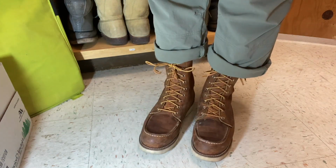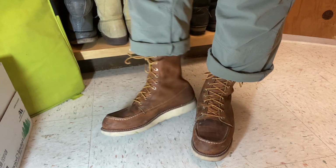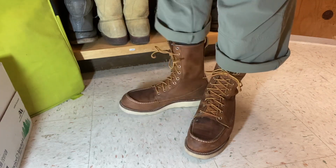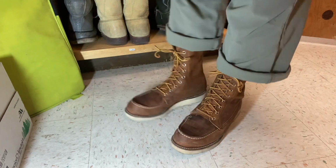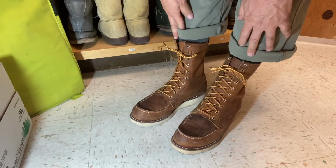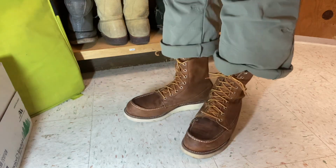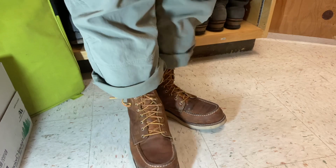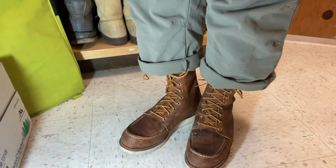So thanks for stopping by, and that's about all I can say about them, is that they have a little bit of heel lift, I guess you call it. I got them laced up pretty firm all the way up, so I don't know how else to make them hold my heel down. But yeah, 8830s, another boot that I didn't have, so I thought, oh okay, I'll grab them.